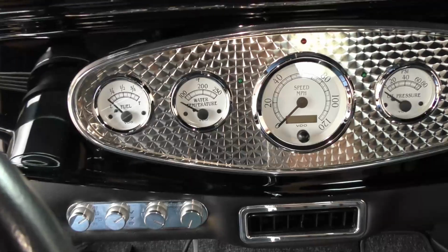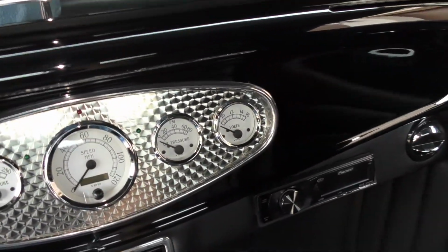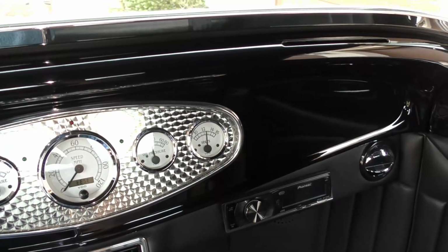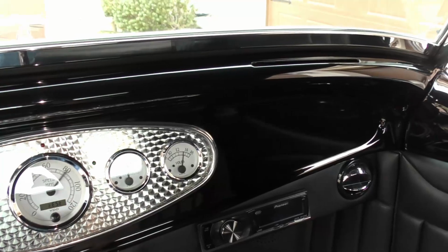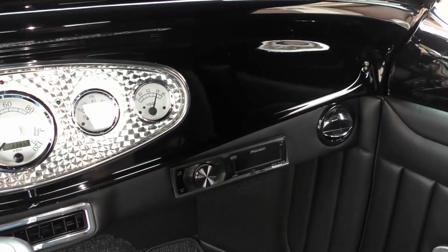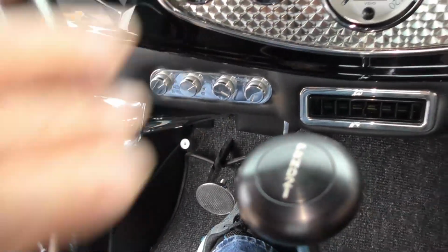We're gonna fire it up here. A little cold this morning outside. Started right up in the shop today. We never play the radio, but it has an audio system. You'll see the AC vents. There's 3 of them, one in the center, which is nice. AC controls there.